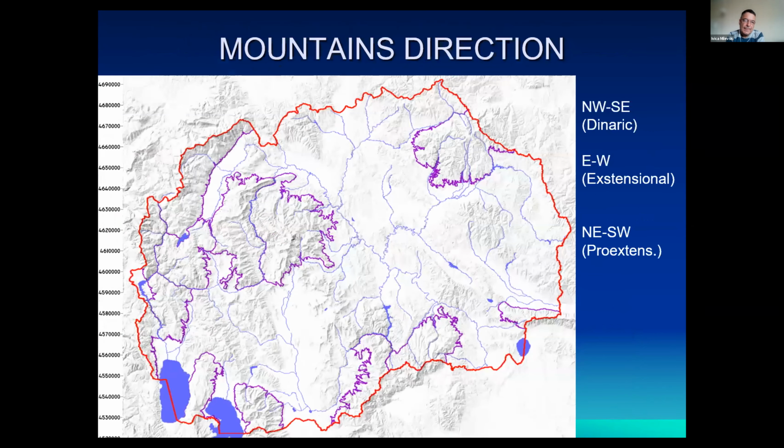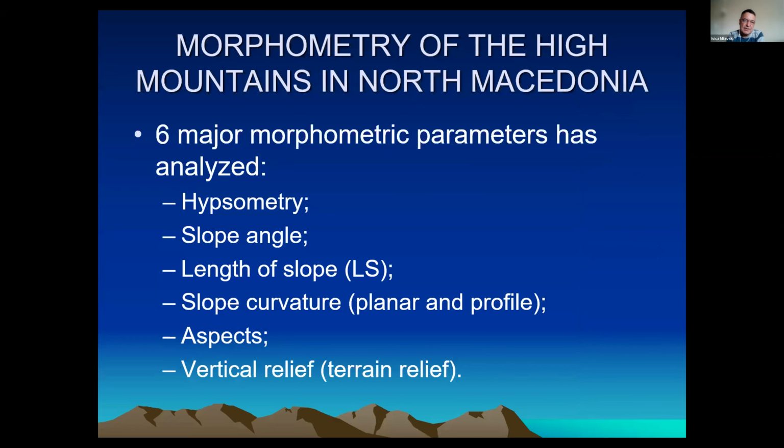So because of that, different directions of the mountains are dominant here. There is no specific type in the west side of the country. Mostly they are in a northwest to southeast direction, and in the east of the country the mountains are mostly in an east-west direction.